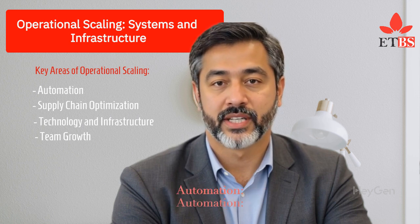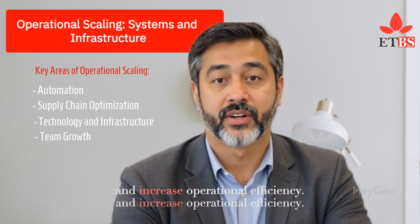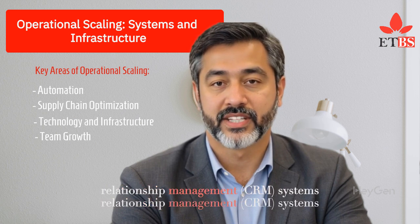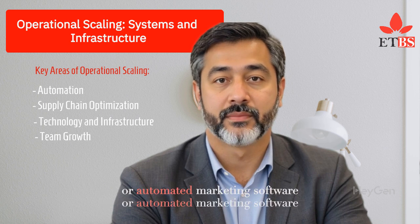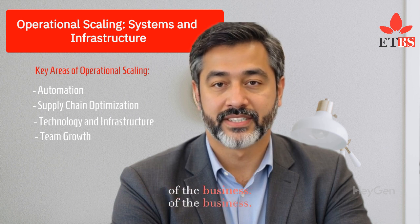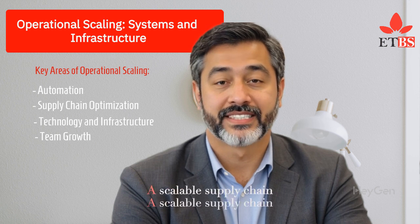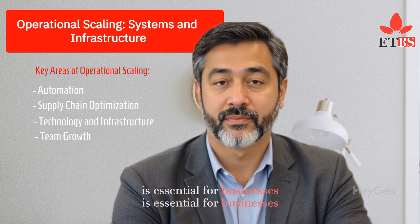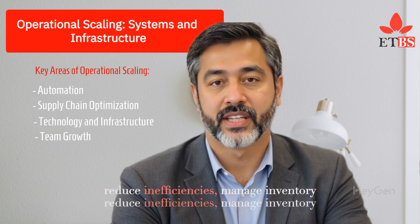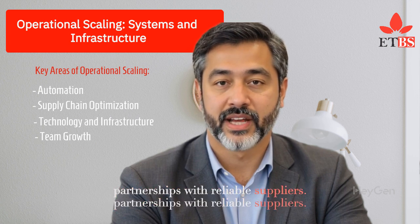1. Automation. Implementing automation tools can help reduce manual labor and increase operational efficiency. For instance, using customer relationship management, CRM systems, or automated marketing software can free up valuable resources for other areas of the business. 2. Supply chain optimization. A scalable supply chain is essential for businesses looking to expand. Entrepreneurs should work to reduce inefficiencies, manage inventory more effectively, and develop partnerships with reliable suppliers.